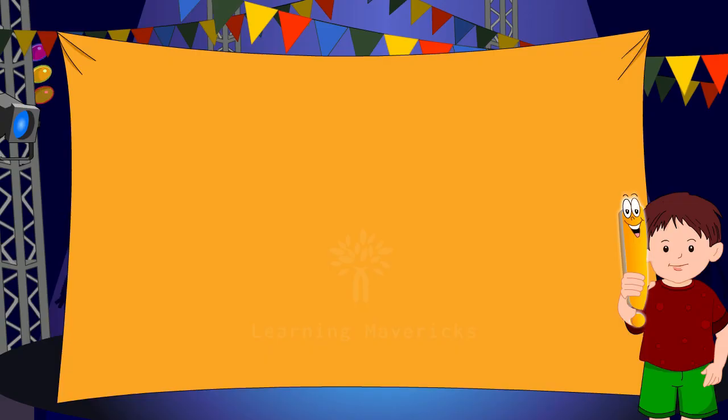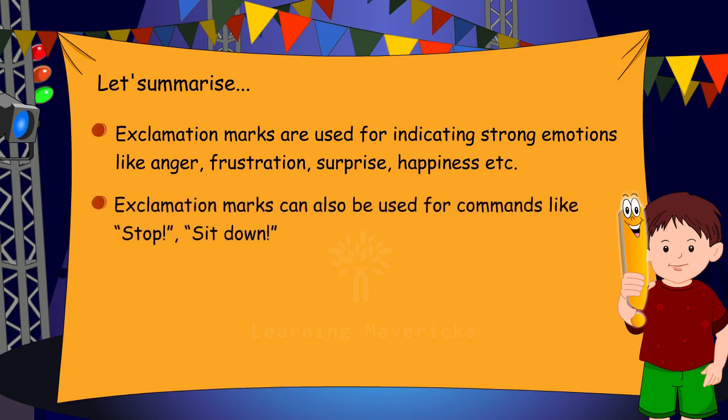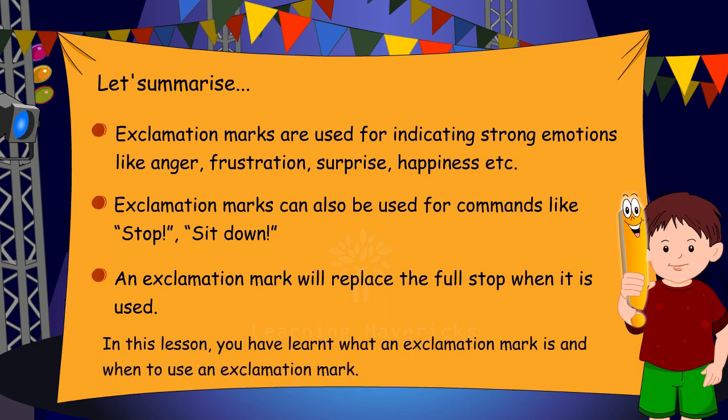lose their effect. Let's summarize. Exclamation marks are used for indicating strong emotions like anger, frustration, surprise, happiness, etc. Exclamation marks can also be used for commands like stop, sit down. An exclamation mark replaces the full stop when it's used. In this module, we have learned about the exclamation mark and its usage.